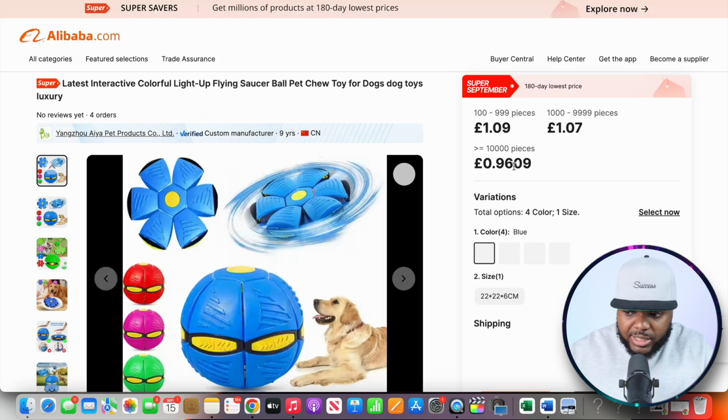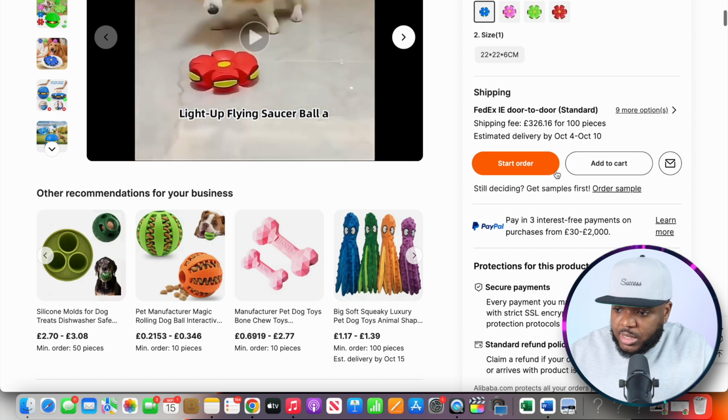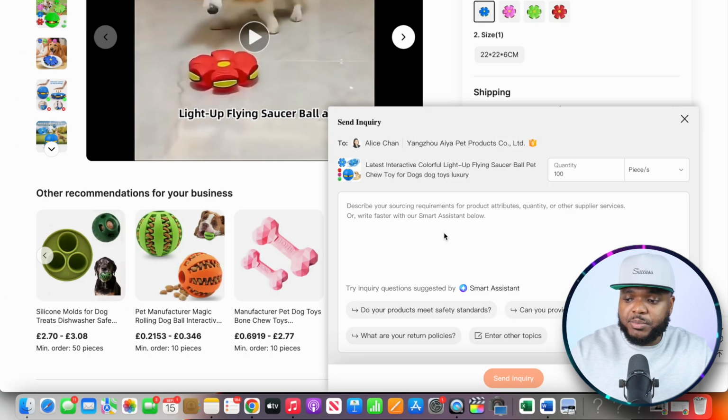What you can do is just click into the product just like this. From here, what you can do is just buy the order straight away if you wanted to, but I wouldn't recommend that. I would say send them a message first by clicking on this icon. In this section, you're going to be able to ask all of the questions that you want to ask when it comes to whatever product that you're selling.